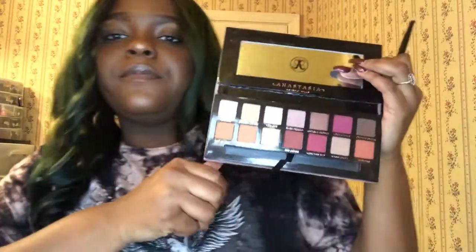Next palette I'm going into is my Anastasia palettes. This is the Modern Renaissance. I'm not even going to talk about it because I know y'all are tired of hearing about it, but it has every color you would need in a palette, I think.